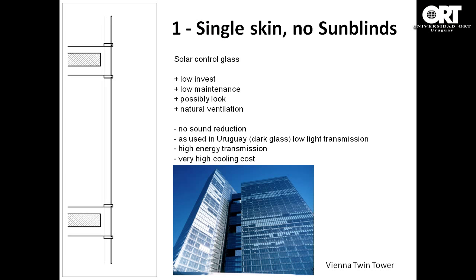I mean, on the positive and negative sides, it's obvious that you have a very low investment because it's just a double glazed unit and a bit of aluminium, and you obviously have low maintenance, but all the rest of it is just not what a building should supply to the user.